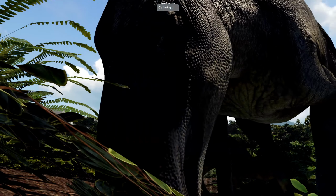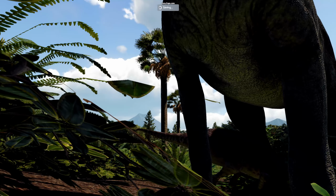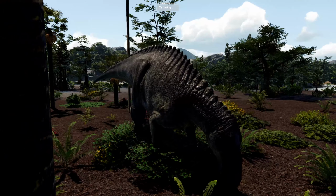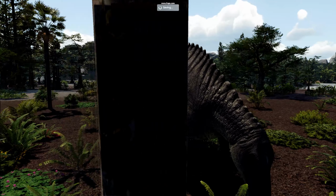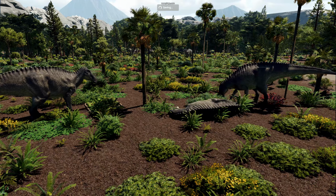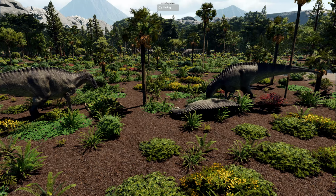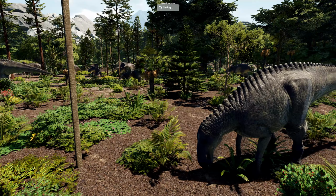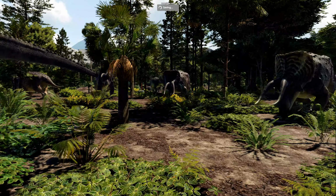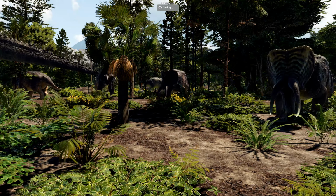Unlike in the ceratopsians, the grinding teeth batteries of the hadrosaurs make short work of the fibrous vegetation. The ceratopsians and the hadrosaurs can still exist side by side peacefully.